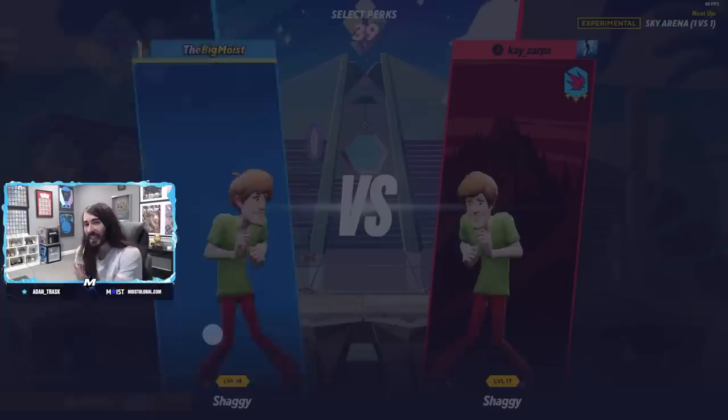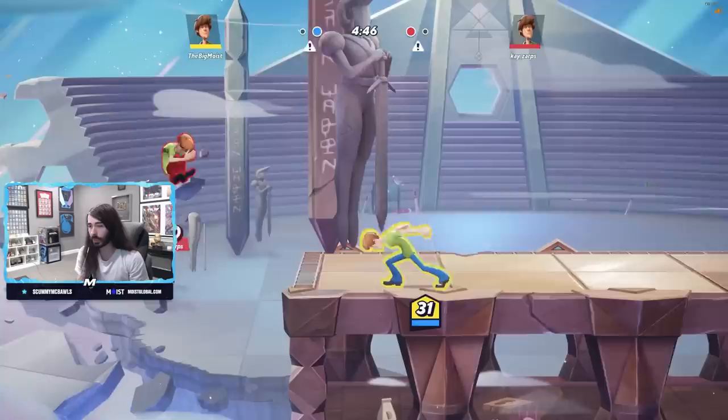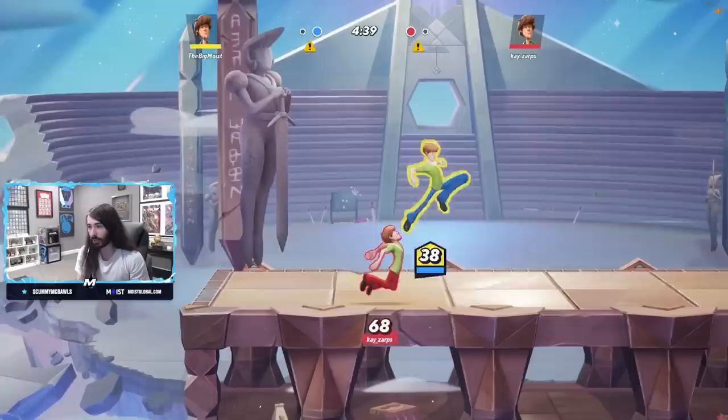Another Shaggy. Yeah, Shaggy has to be the most picked character in all of Multiversus. Has to be. Gotcha. Oh no! I should have played it safer. Whoa, what is happening? Oh god! What? Oh god!